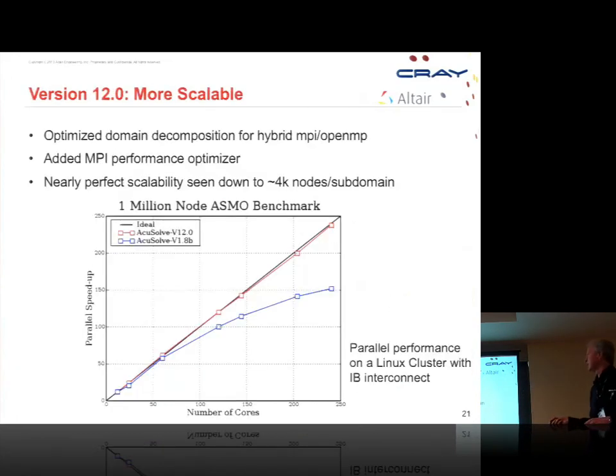And what you see here, and this is kind of a key example, is that in the previous version, version 1.8, you can see the scaling starts to bend off at something like 150 cores right there. You probably can't read the numbers. But in version 12, you can see pretty much linear scaling all the way up to 250 cores, roughly, which is significantly better. But I think there's still room for improvement beyond that.